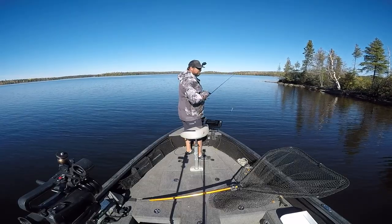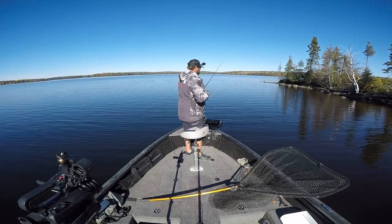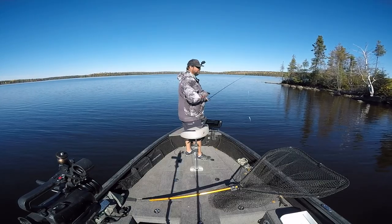It might not be the most ideal weather for catching fish, but it's sure ideal weather for exploring and finding them.